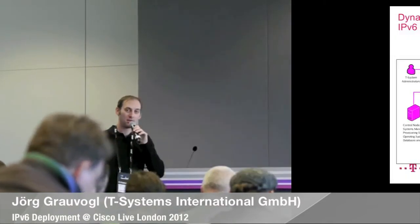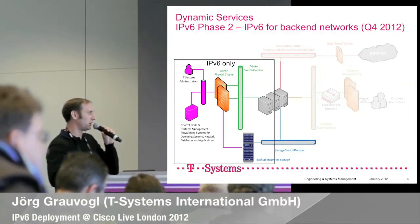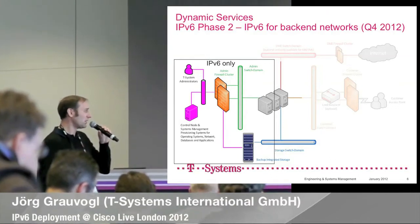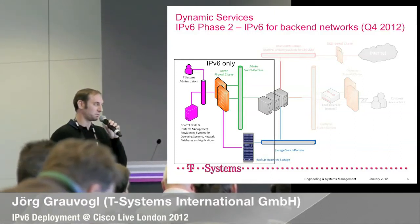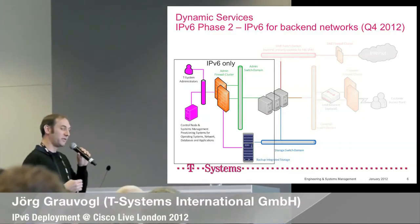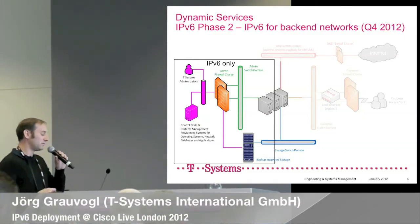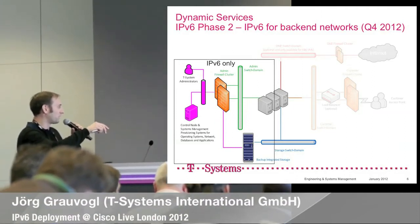So now, coming to the second phase, which already started but has a little bit longer timeline: IPv6 only in the back end. So no dual stack, no IPv4 addressing, IPv6 only is our goal there, for storage backup connections and all the system management.